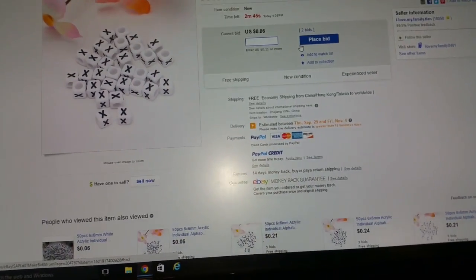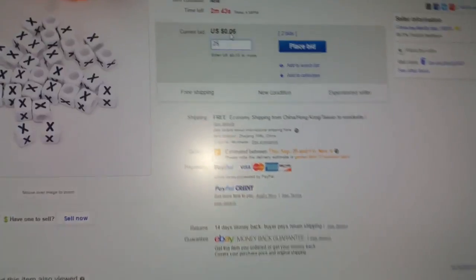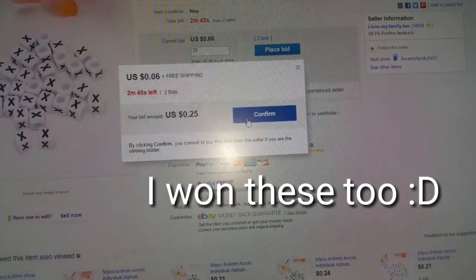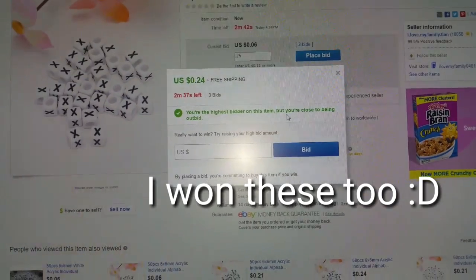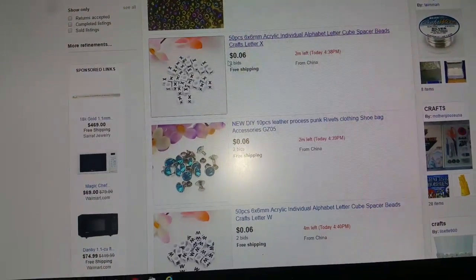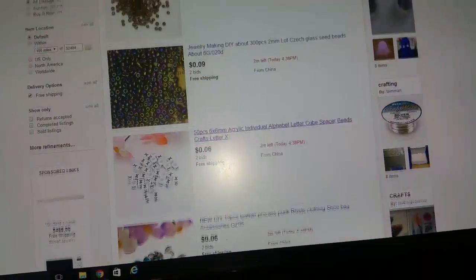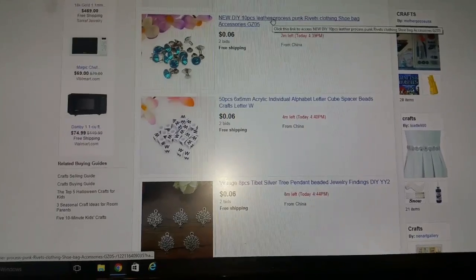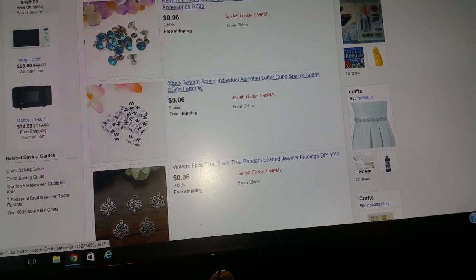You could use them for different things. I don't bid high, I bid 25 cents. If I get it, I get it. If I don't, see, I'm the highest bidder. But it doesn't end for 2 minutes yet, so somebody else might be watching that and bid over me. Let's see. These little rivets, these things are super cute. You got the W's.